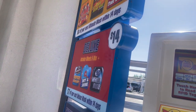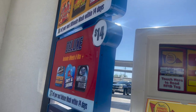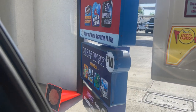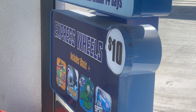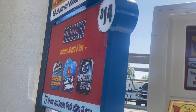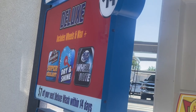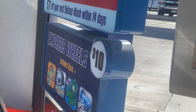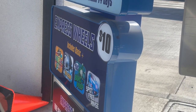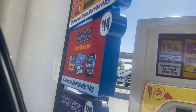Okay, so let's see, they have all of these options. I honestly think I'm just gonna get that $10 one. I don't know, it includes wheel and wax, but does it really, you know what I mean? This one's spot-free rinse, triple foam, the scrub, but it's giving me $10, yeah.